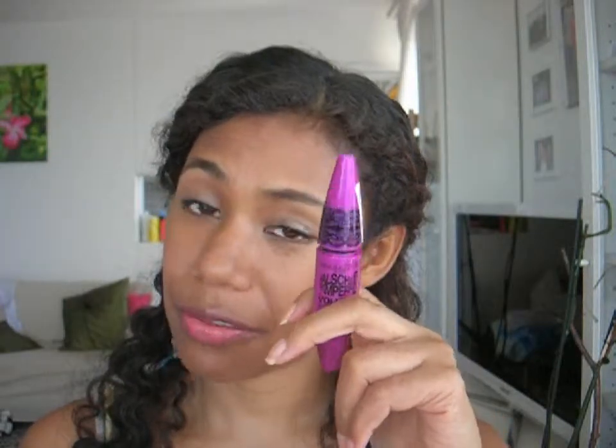So that's, for me, the secret to getting the most out of these without getting clumps: comb the lashes out first with a really good defining mascara, and I like this one. But if you have other lengthening mascaras that define your lashes really well, I would use that as a base before I went over it with these.